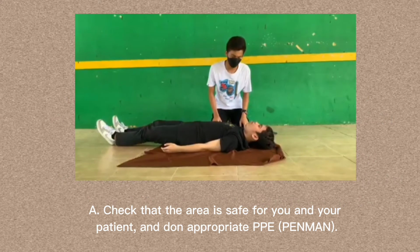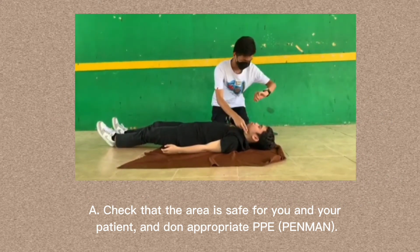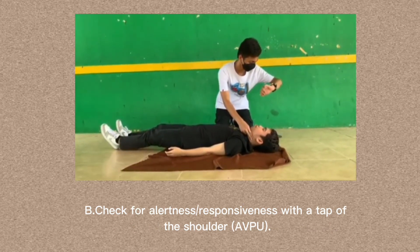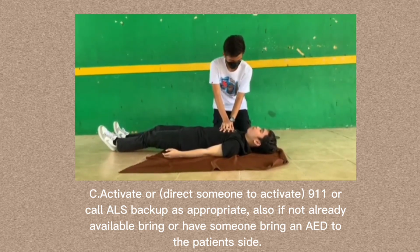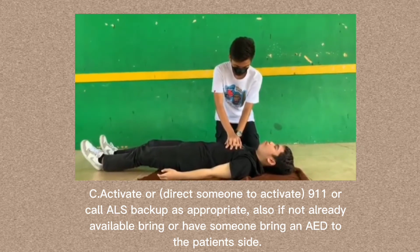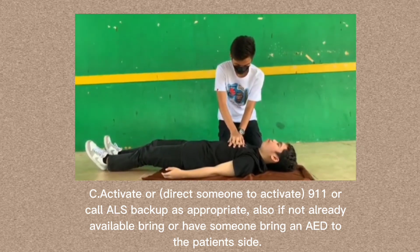A. Check that the area is safe for you and your patient and don appropriate PPE. B. Check for alertness or responsiveness with a tap on the shoulder. C. Activate or direct someone to activate 911 or call ALS backup as appropriate. Also, if not already available, bring or have someone bring an AED to the patient's side.